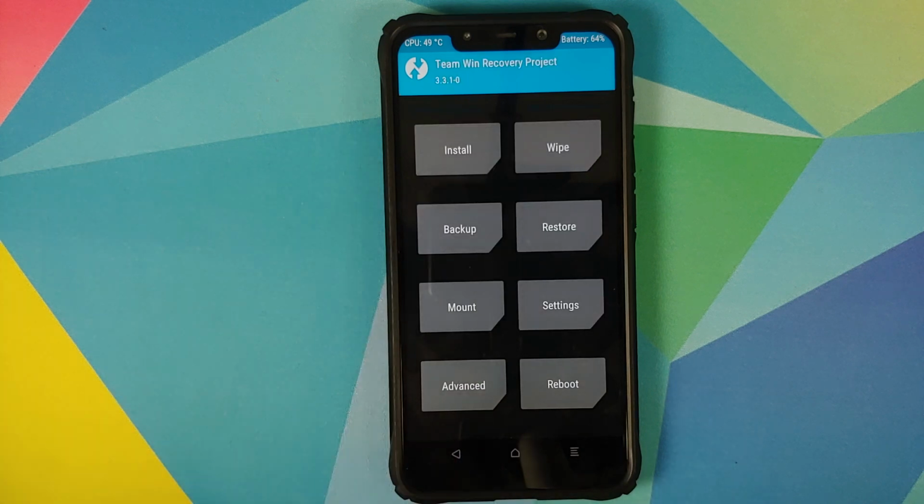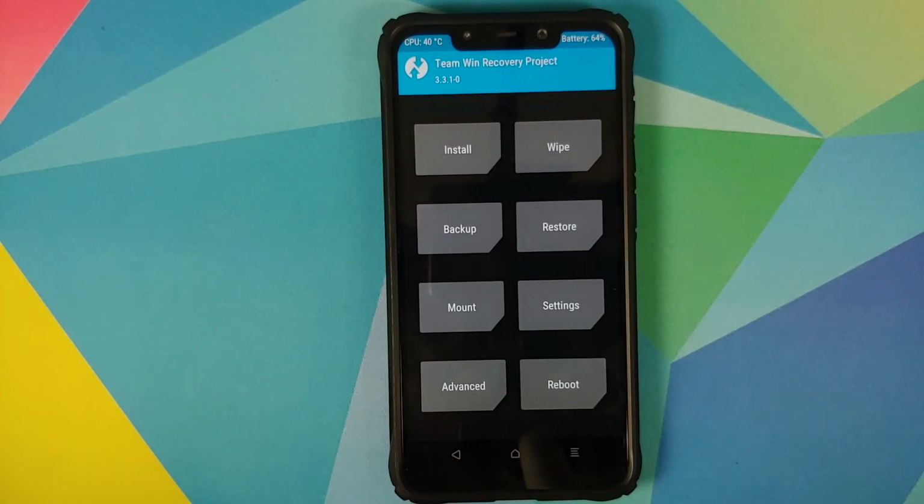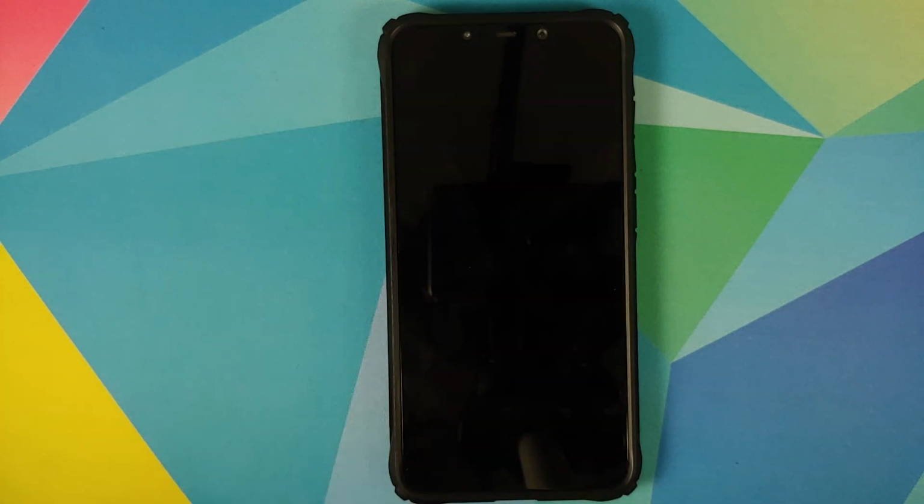So we'll tap on the home button. Now in case fstab was not patched, go into mount, select vendor, and install the disable force encryption file one more time. Next up, all we need to do is reboot and then select system. And bam, there it is. We have the MIUI 12 boot animation on our Poco F1, which means our device is booting into MIUI 12.